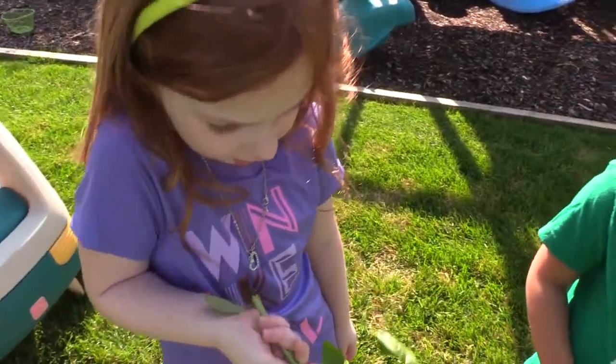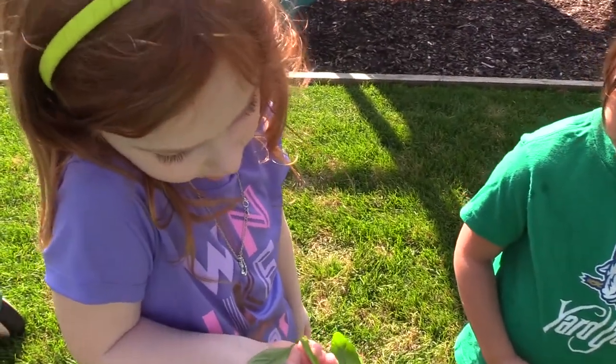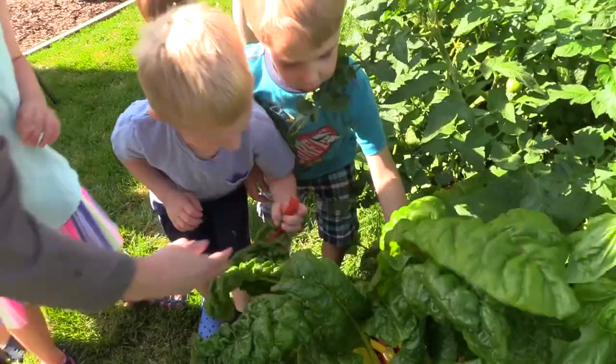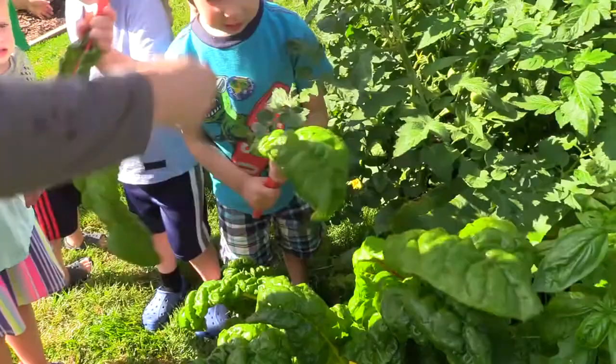Mine has a spider. Mine has a spider. That's okay. Spiders help. They get to hold seeds that they've probably never held before. They get to hold the seedlings and dig into the dirt. A lot of kids don't know where their food comes from. They can't relate a farm or a garden to the food that's put in front of them for dinner.